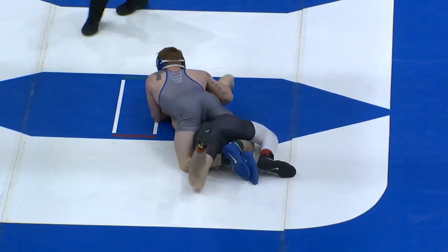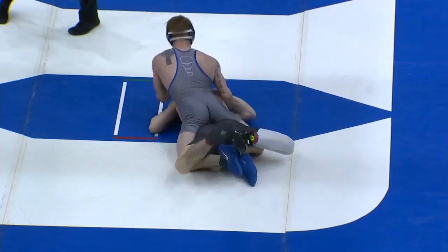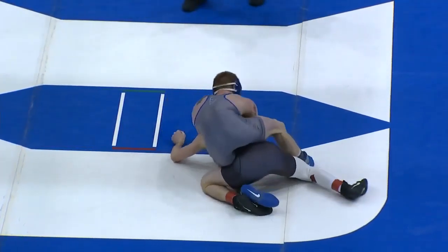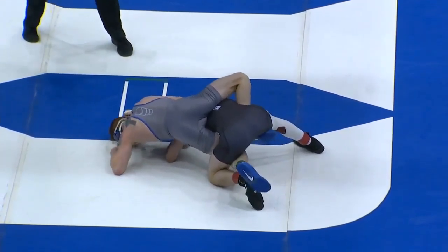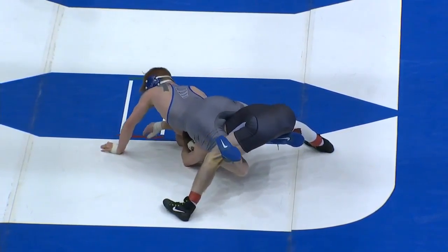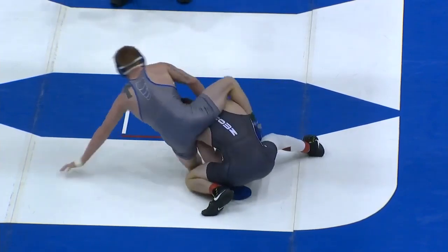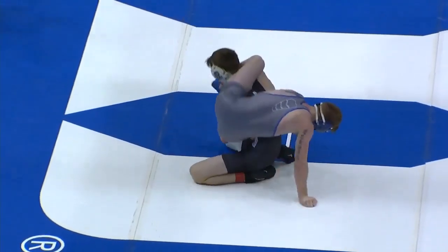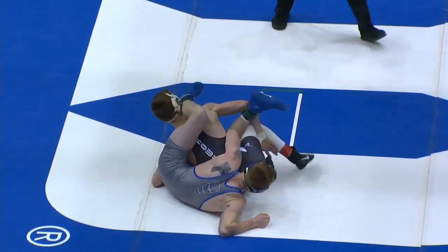Still working to break his opponent flat so he can work a power half, work a turn, get some near fall. Keeley still working to build his base. Keeley's in a tripod. Campbell's a little high, riding the legs here. He falls off the top. Now Keeley's going to be looking for that reversal. Harrison Campbell is still technically on top.